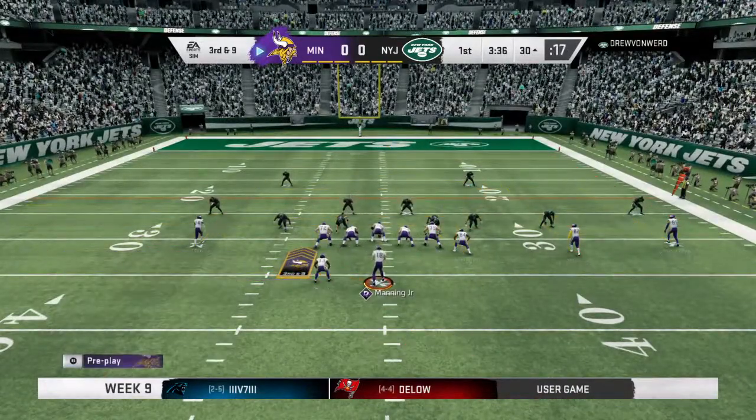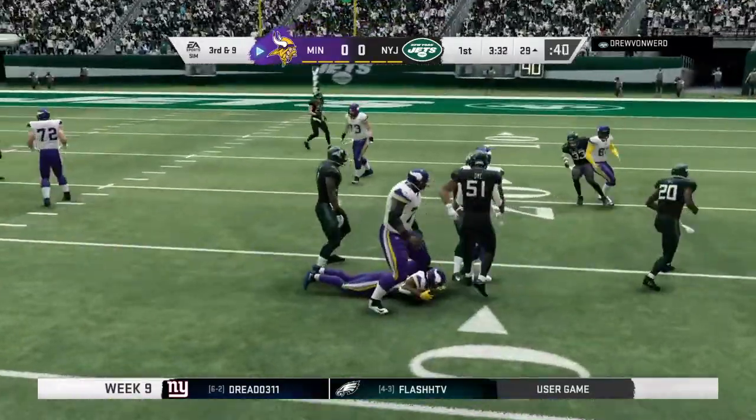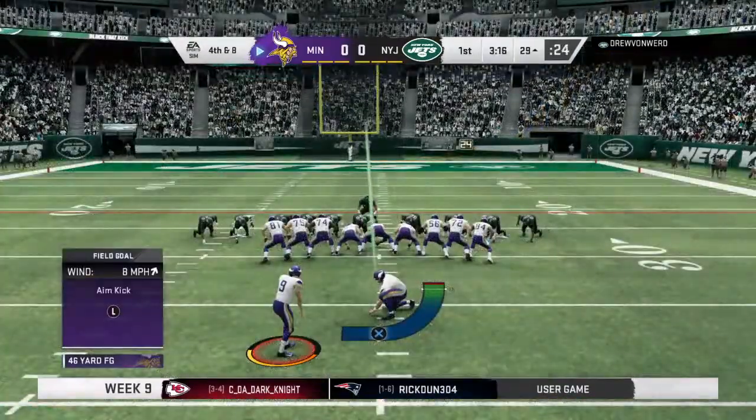A give to Cook out of the gun. And this effort will not get it done. He's stopped well short of the first down at the 29. A minimal gain there on the 8th play of the drive.